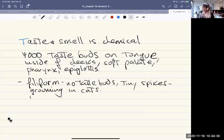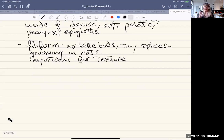It's very important for texture. So that's how you can tell, is something slimy or is it harder, or has it got a rough texture or smooth texture?